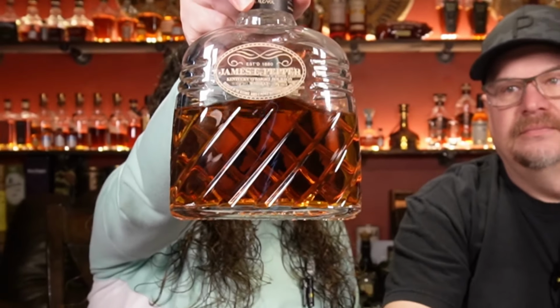Next is the James E. Pepper Cask Strength Bourbon. Delicious. I mean, there's not a whole lot to say other than it tastes amazing. It's reasonably priced at $60. It looks great on the shelf. I love this bottle. The decanter bottle was a bonus. I guess we can do something with it when it's empty. Probably not. But at that price, nobody feels guilty about drinking it.